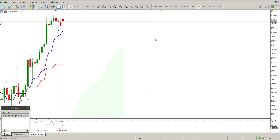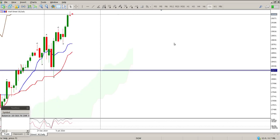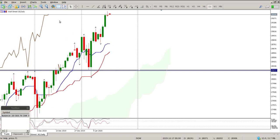Okay, 4 hour, you can see flat. Been fairly strong last week and now consolidating. I still think this is a consolidation, so we're waiting for some kind of structure to form and break for us to be long. Okay, daily, everything is bullish. No reason to be looking for shorts, but it is looking a little bit tired. We want to get a bit of a pullback before we get back in on this.